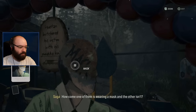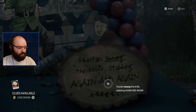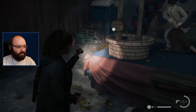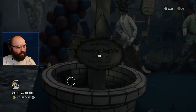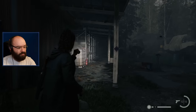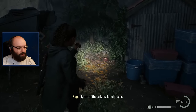How come one of them is wearing a mask and the other isn't? Stabbing again and again. That must mean the arm's supposed to move. Which means you probably need a fuse for it maybe or something? Oh, hang on. Look. There it is. The tape recorder is there. You just need to get the tape. I don't hear any haunting laughter. There's the clue for you. There's a lunchbox around here. More of those kids' lunchboxes.